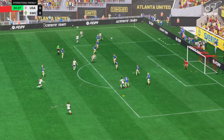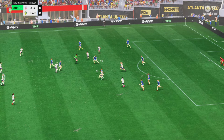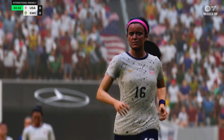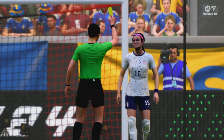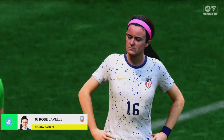Swanson. And the cross is fired in, but absolutely no help in the centre. Well, the outcome is a free kick here. Well, she's been cautioned now. Good refereeing, you've got to say.